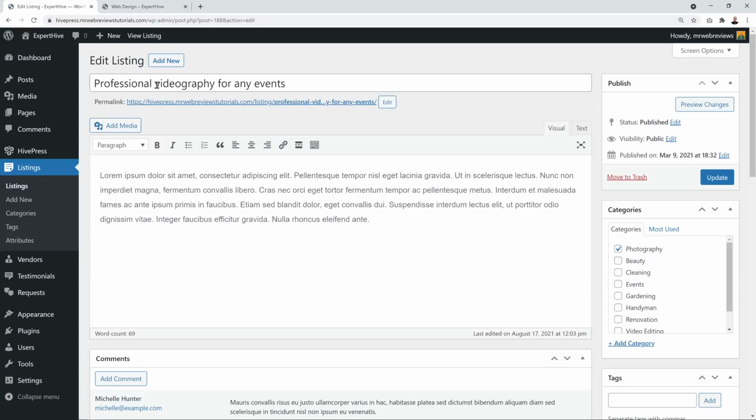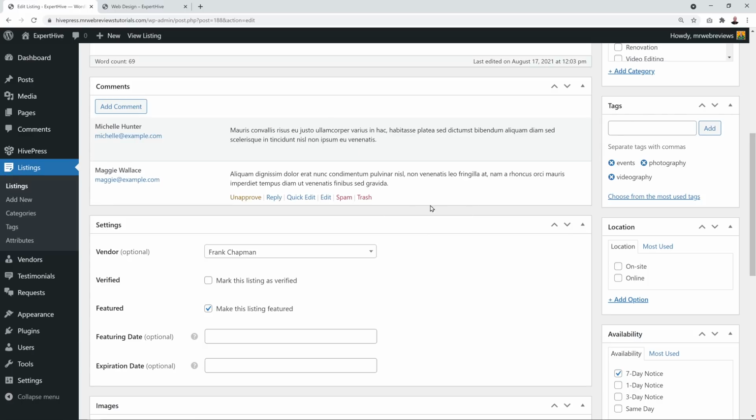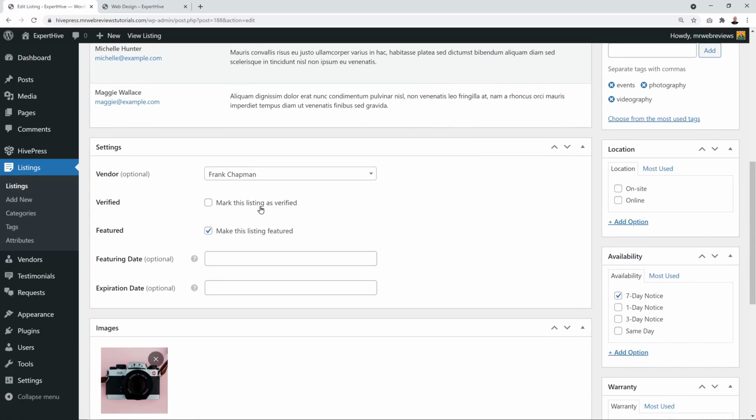So as you can see, we have our title, we have our description here. We can select the category in which it should display. And then we have all the comments that were added to it. We have the vendor listing the product. And you can mark this listing as verified and featured as well. If it is featured, you can even add a specific date, so start and expiry date right here.